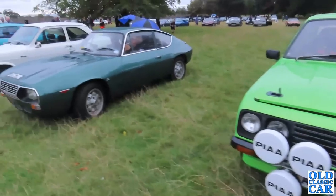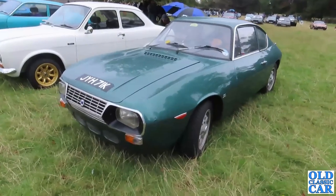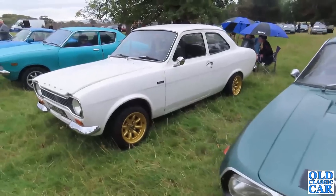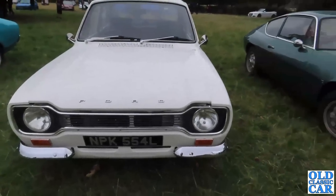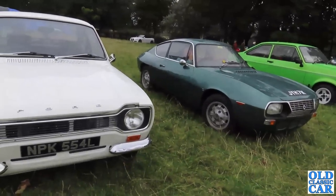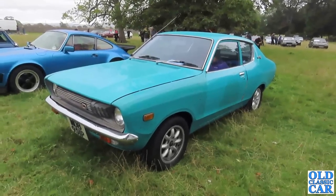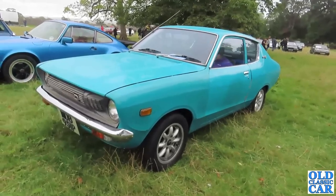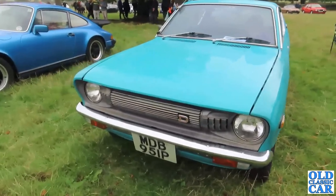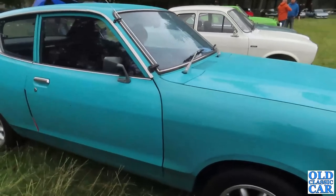Well, let's plough on. Here's that Fulvia Zagato. Such a bonny little car that is. Mk1 Escort Mexico. Would it be front wheel drive? Yeah. There's that Datsun 120Y. God, these used to be everywhere. There was the 140J, which was a little bit larger. I remember those well.